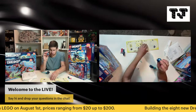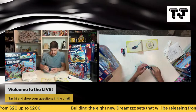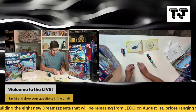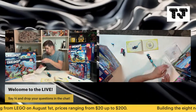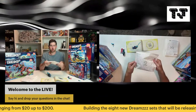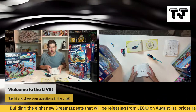Okay, use this little shoulder pad piece for the cat's head here. There's that. I should probably have gotten a little bucket for these extra pieces. Oh well. Bag 2.